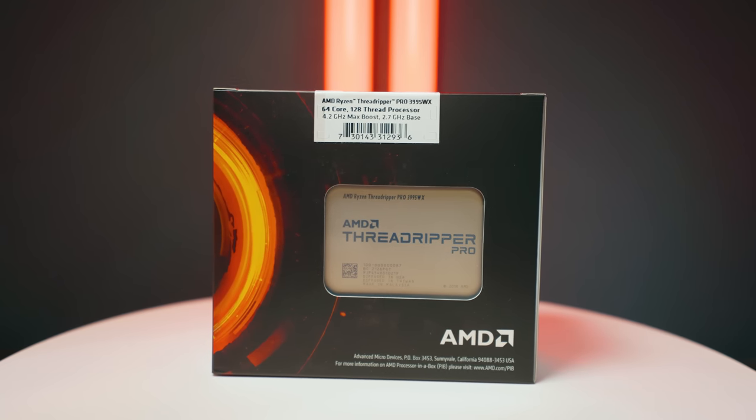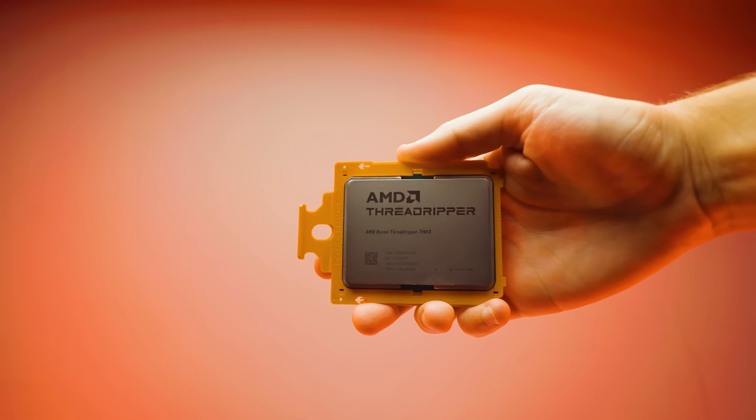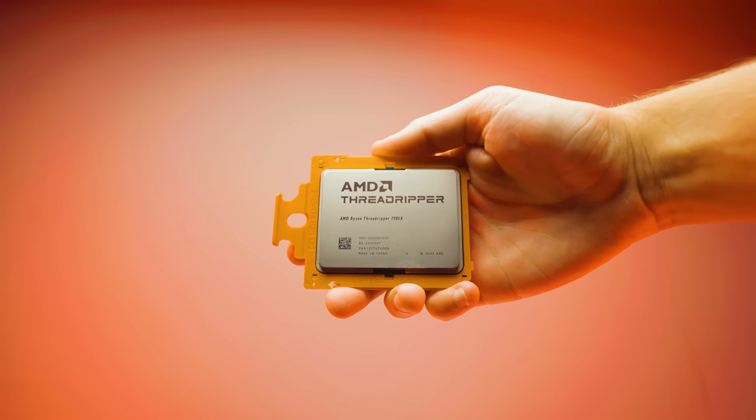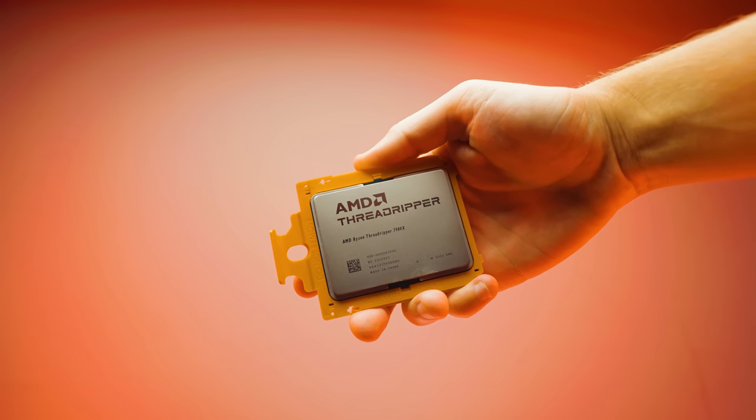Now, those of you who are running Threadripper 2nd Gen or 2000 series or 1st Gen or 3000 series, this is going to be very, very exciting for you because it's a whole new league and a whole new leap of performance that we're going to get from this one.